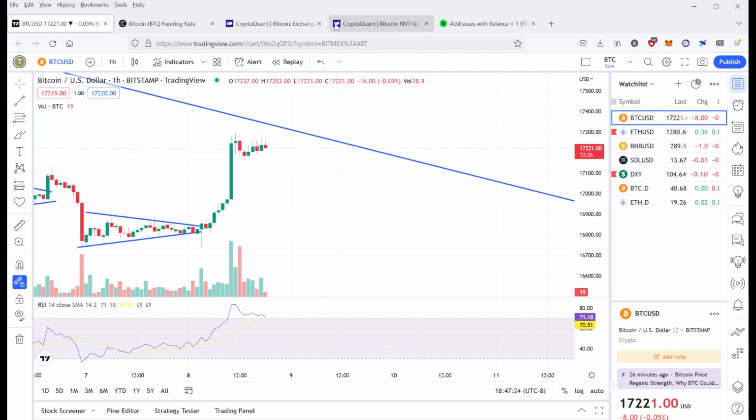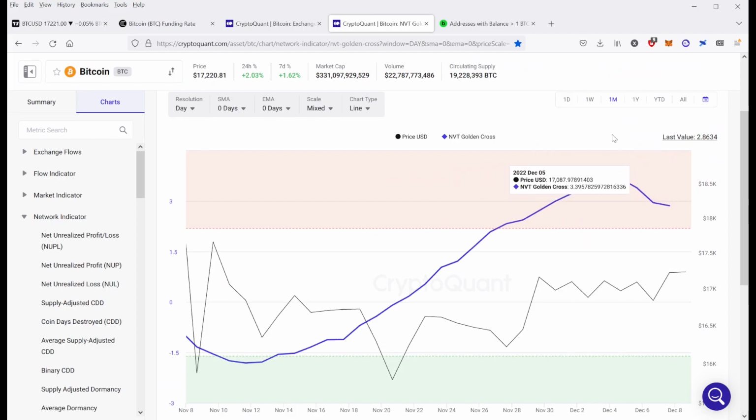And then if we take a look at the NVT Golden Cross, which is something I've talked about several times, we can see that it's started to make another move back down again. For those of you who don't remember, the NVT Golden Cross gives us an idea of local tops and local bottoms. It's right a majority of the time, and usually when it signals this kind of hill formation, around that time we wind up hitting a local top for the Bitcoin price. So this looks like a local top right now, and we could potentially have a further move down from here in the Bitcoin price.